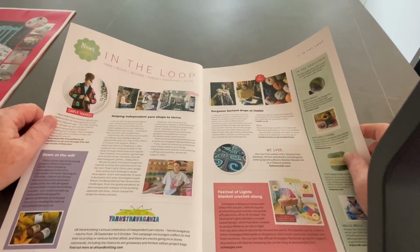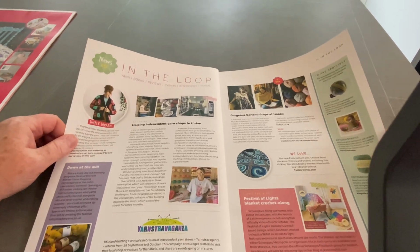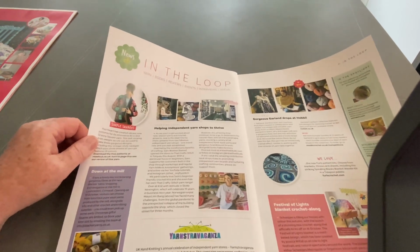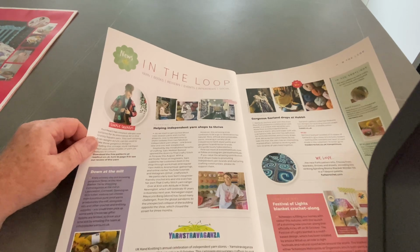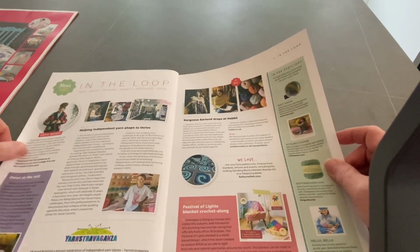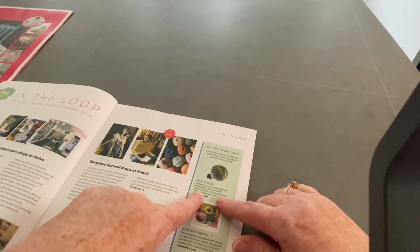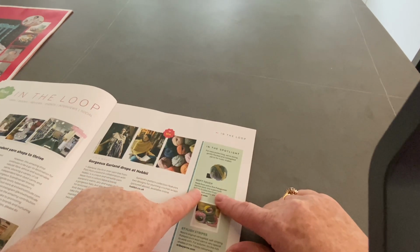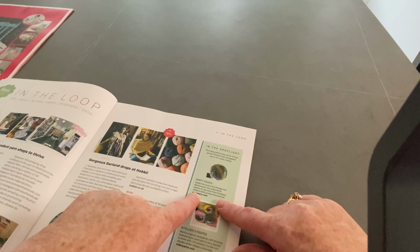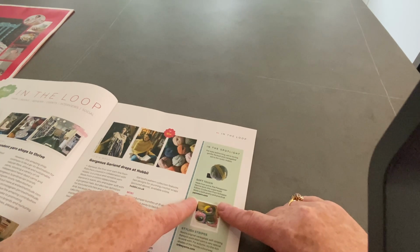In the Loop, helping independent yarn shops to survive. Don't forget those online ones like hobbyrocks.co.uk, that's all I'm saying. Simple Squares by Red Heart. Download the free pattern at redheart.co.uk. That's this one. We have loads and loads of stuff, but let's have a look at this. In the Spotlight, Soft Touch, made from extra fine Patagonian merino. Superwash Edition 3 collection from Schoppelwolle. Schoppelwolle is both pretty and practical, from yarnworks.com.